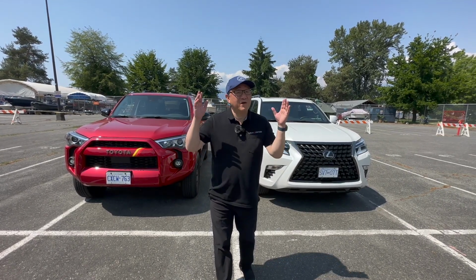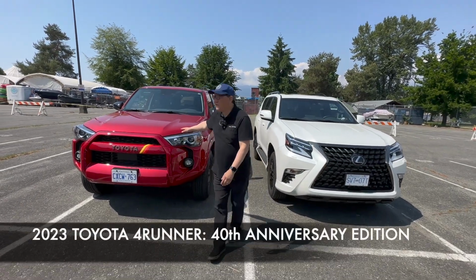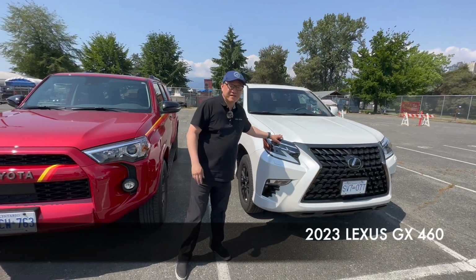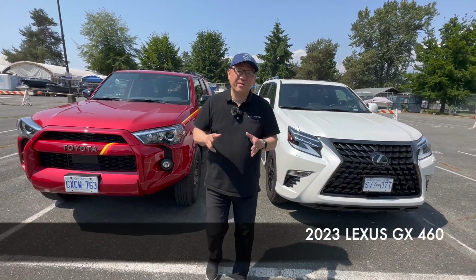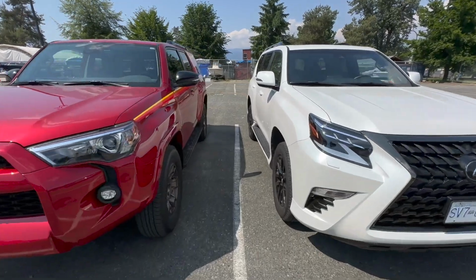As you know, two of my favorite vehicles in the world are right behind me. 2023 Toyota 4Runner, this is the 40th anniversary edition, and then my Lexus GX 460, both built in Tahara plant in Japan, which is perhaps the best factory in the world. And they both are based on the same platform, even built in the same factory line.